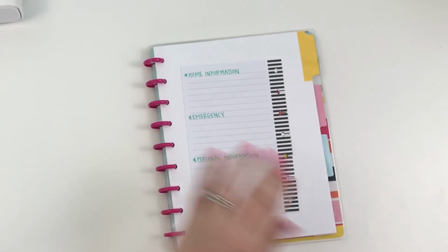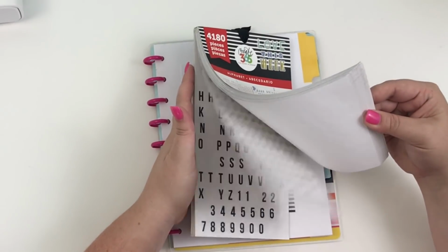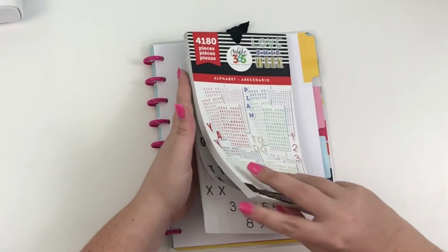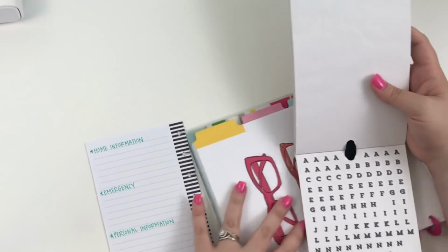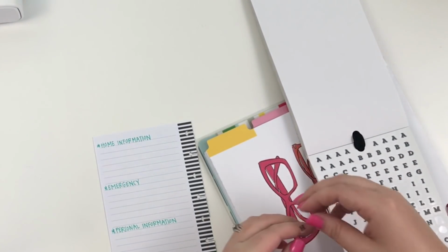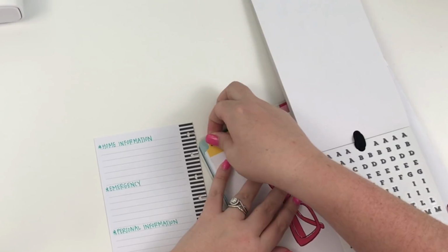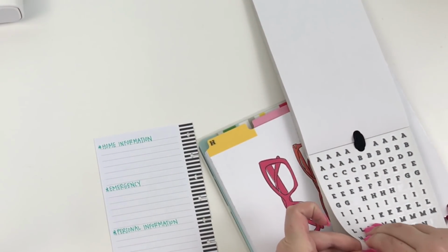So what I'm going to do is grab, first off, my alphabet sticker book. And there is a tiny letter page here. And so I'm going to use this tiny letter page to basically write out what each divider is going to be.